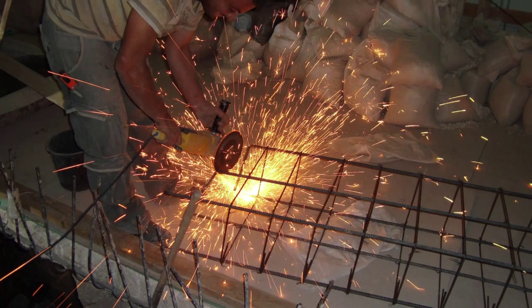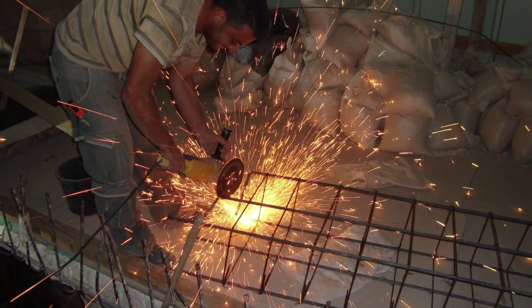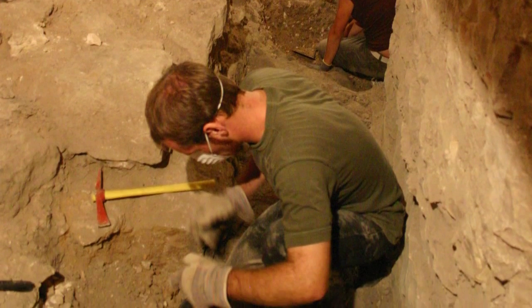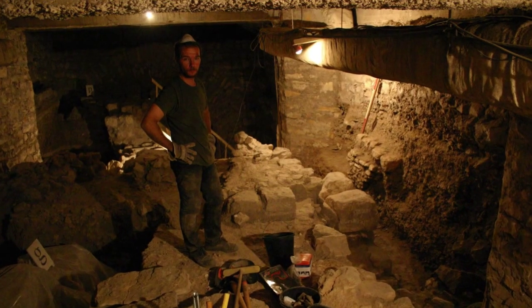Just because at the beginning, even for an archaeologist, it was not possible to distinguish which wall belongs to which time period, and later on it's so nice to see everything and to see all the different layers and all this huge time period of 1,000 years in just a few meters.